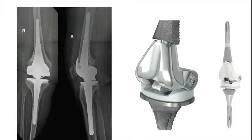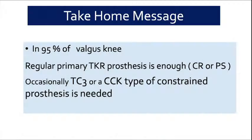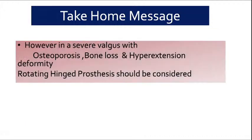So role of hinges, yes: collateral ligament insufficiency, hyperlaxity, osteoporosis, gross valgus, hinged knee is a very good implant. So take home message, 95% of the time you will not require a very big release or a constrained knee. You can manage with a CR or a PS, that I leave to the surgeon's skill. A regular PS knee will be enough, and occasionally a TC3 or a CCK type of constraint prosthesis is needed. And sometimes in osteoporotic bone loss or hyperextension deformity, a rotating hinge prosthesis should be considered. Thank you.